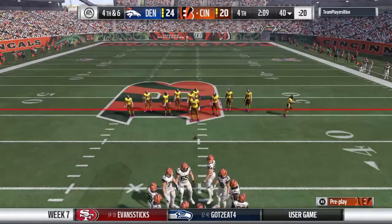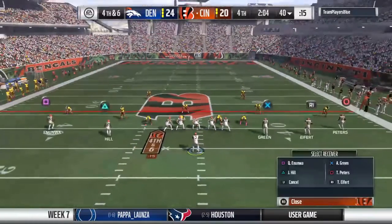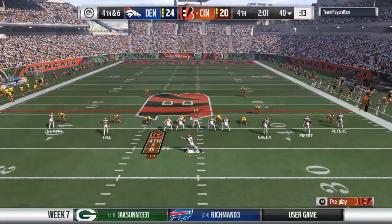One score down. Here we go. They're going to go for it here on 4th down. They come out 5 wide, 3 of them to the right side.